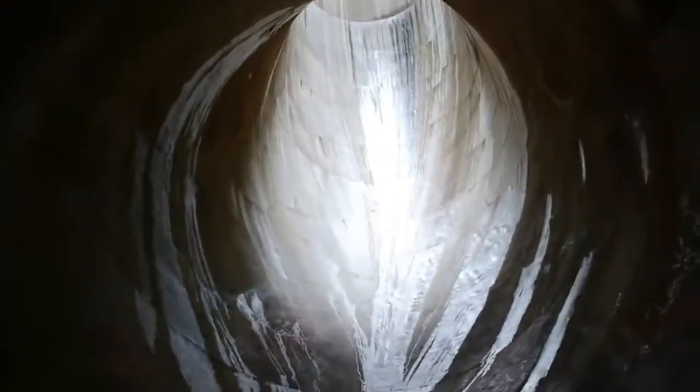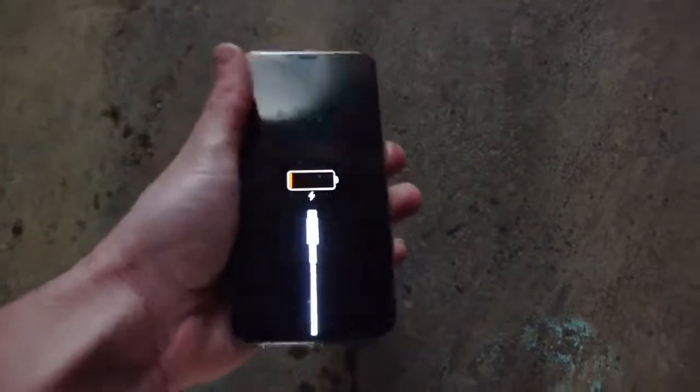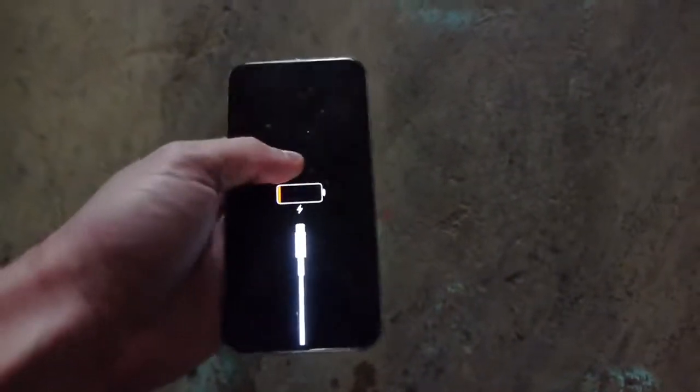Look at this. Whoa, that's basically the top of the hole over there. Oh. Okay. Surprisingly, it didn't crack. That's crazy. There's no crack or anything. Power, holding the button. Yep, I gotta charge it up, guys, and I'll show you hopefully maybe some of the video.